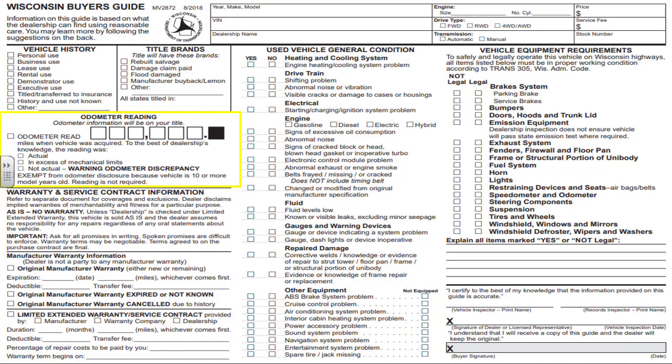So if we were selling that as a used vehicle, we'd have to mark the box that says in excess of mechanical limits. There is a gray sticky box, which is not actual mileage: warning, odometer discrepancy. That's probably going to raise some real red flags when selling that used vehicle, but we'd have to disclose it if that was truly the case. And then we do have the box to mark it exempt from odometer if the vehicle is more than 10 years old. A reading isn't required at that point.